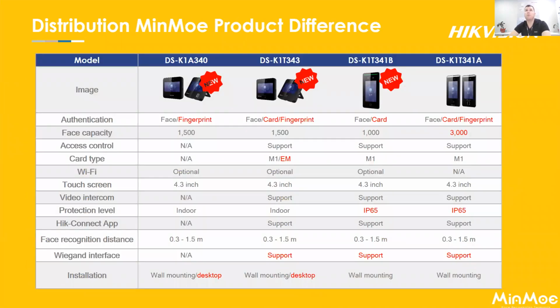So yeah, it's just a little bit of a graph showing the different models and what your options are. So as I mentioned earlier, different faces and different quantities. So you have from 1,500 faces all the way to 3,000 faces. So it depends on where your application is and what you would like to use. So you have different options there.